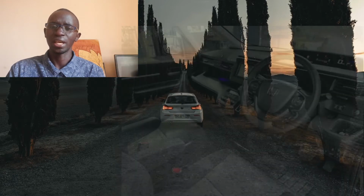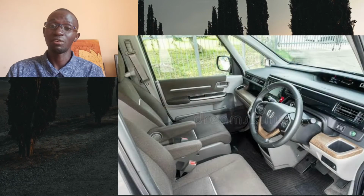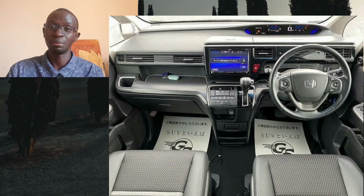Moving on into the interior, this is now the most spacious minivan in its class, beating the Voxy, Serena, Mitsubishi Delica, and even Mazda Biante. The wheelbase of this minivan measures in at around 2890mm. Compare that to the newer Voxy, which has a wheelbase of around 2850mm. So this Stepwagon has more space in between the front and rear tires.